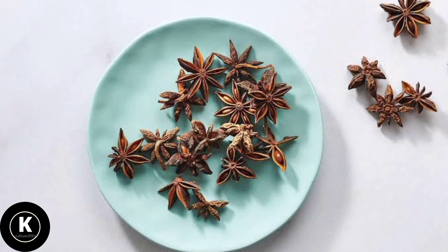4. Drug interactions. Star anise might interact with certain medications, affecting their effectiveness. Individuals on medications should consult their healthcare provider before incorporating star anise into their diet.